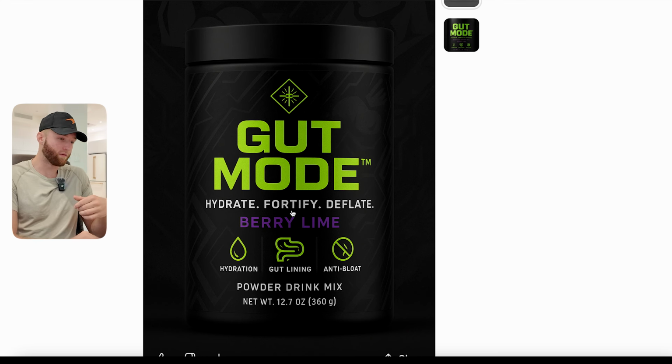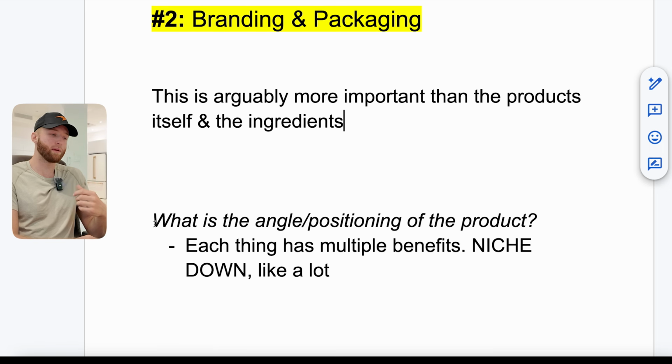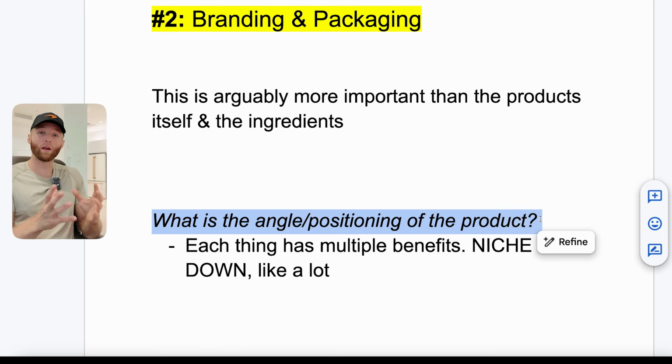Gut mode, hydrate, fortify, deflate. Berry lime, it picked a random flavor. Obviously, you go back and forth with the manufacturer. What I want to do here is start to come up with the feel of the brand. And this is actually a really important thing, because you're going to define this entire branding around the angle of the product. Okay, this is how I've been successful in the supplement space.